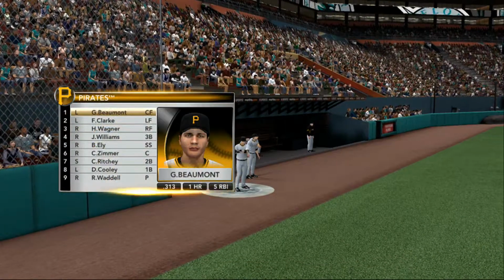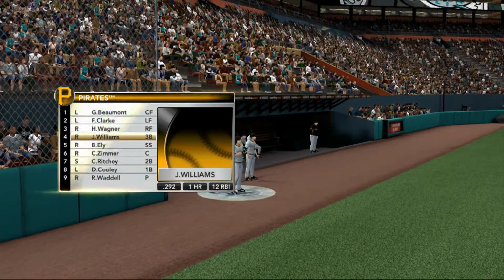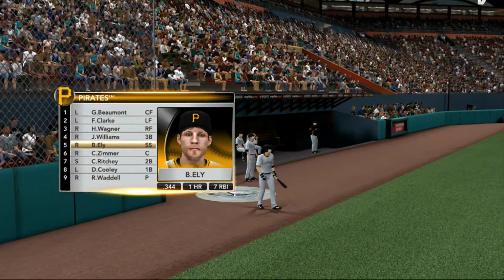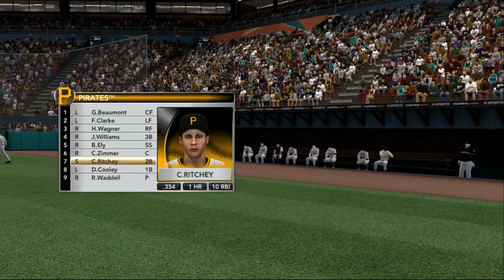Right now we've got a moment to look at the lineup for the Pirates. Okay, this is what I call a circular lineup. Stars really throughout the lineup. They hit for average, hit for power, drive in runs, really star-studded throughout.